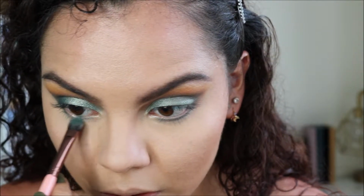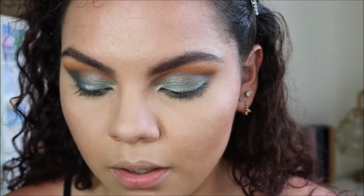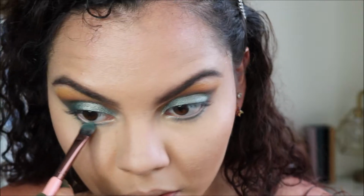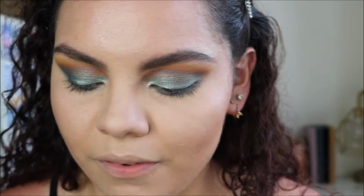So for darker colors, I run them closer to my lash line. That way it doesn't look like I have raccoon eyes. It looks like a smoky, sultry effect.